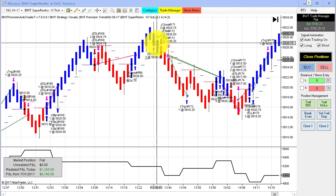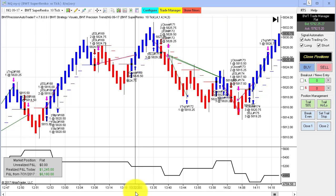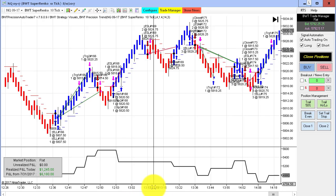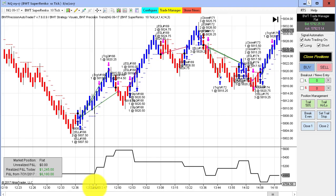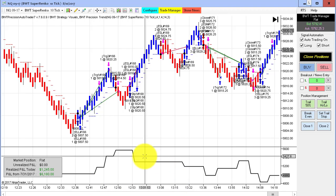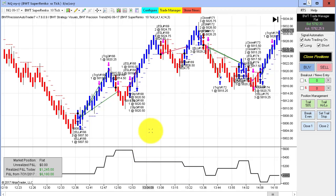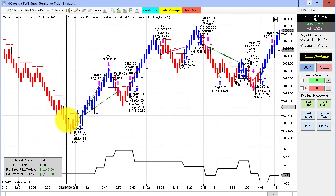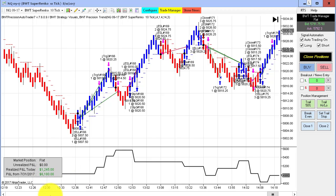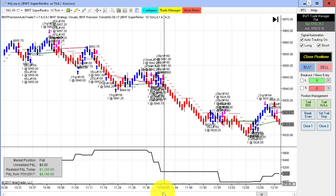First up is the Nasdaq on a Super Inco 10 tick. This traded actively today, but ended up with 1245. We had an equity high of about $500 higher. On this one, I am showing historical trades going back 10 days. You can see some of those here.